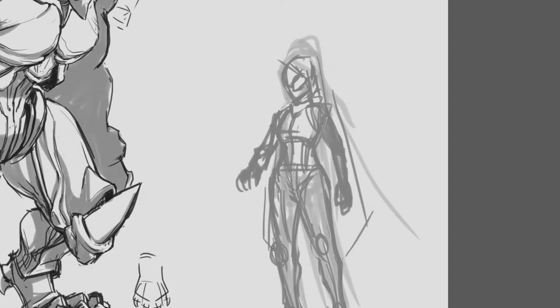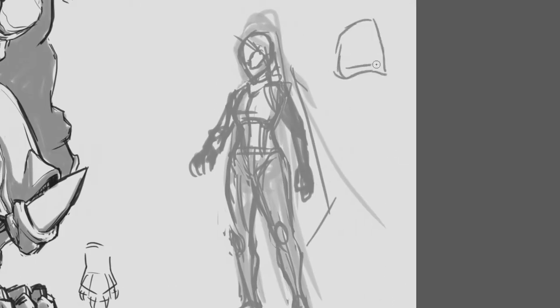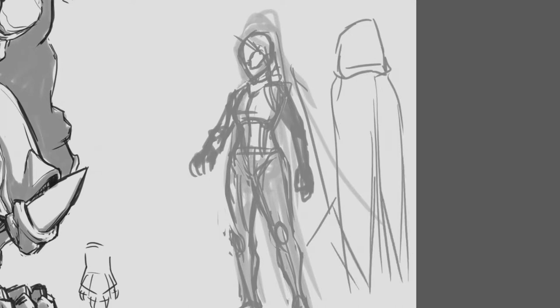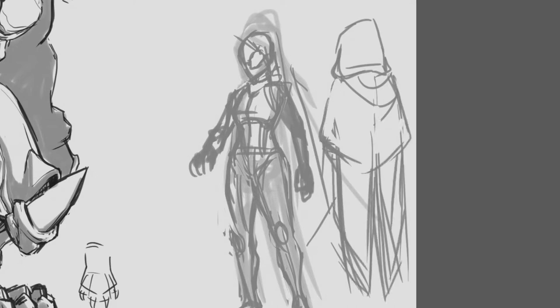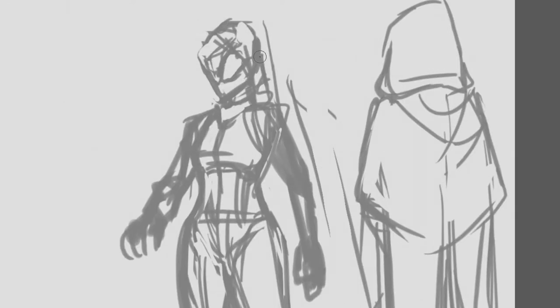So here again, I'm basically trying to work on proportions and trying to get something that I think feels right for a Kamen Rider. She's going to have a hood, so I decided to just sketch the hood on the side and incorporate that back into the silhouette after I designed the main suit. So I wanted to concentrate mostly on the main suit and a lot on the helmet. Eventually you're going to see me doing a lot of erasing and a lot of drawing and a lot of erasing on the helmet.